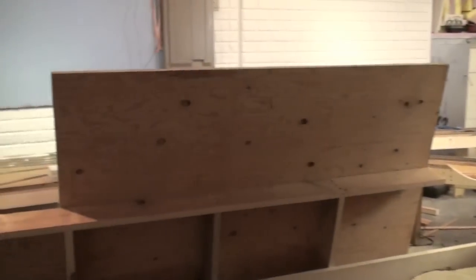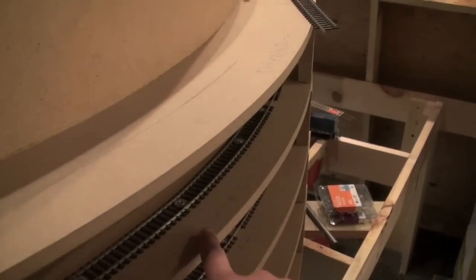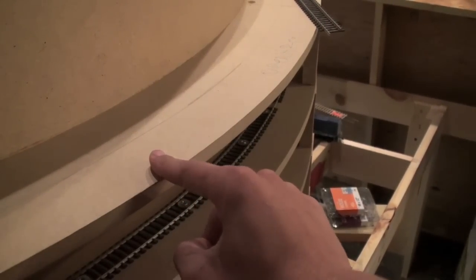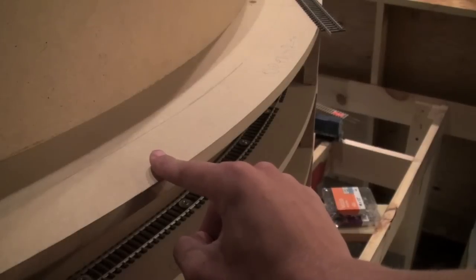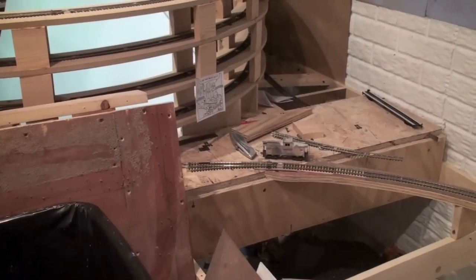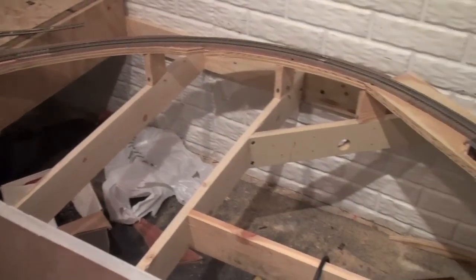And that's going to be on a slight decline because I had to decide whether to take that switch off of this level here or this level here, and that was just a decision I made. That's going to be a decline going down there. I don't think it would have been a difference in grade, but I just decided I'd rather be going down grade going to the Wisconsin Southern layout. Next thing you may or may not have seen is this section right here.